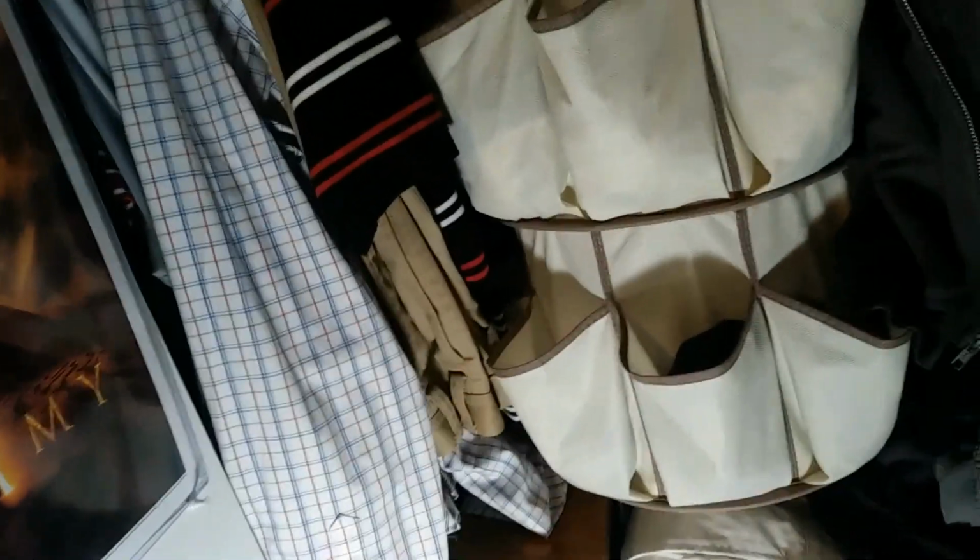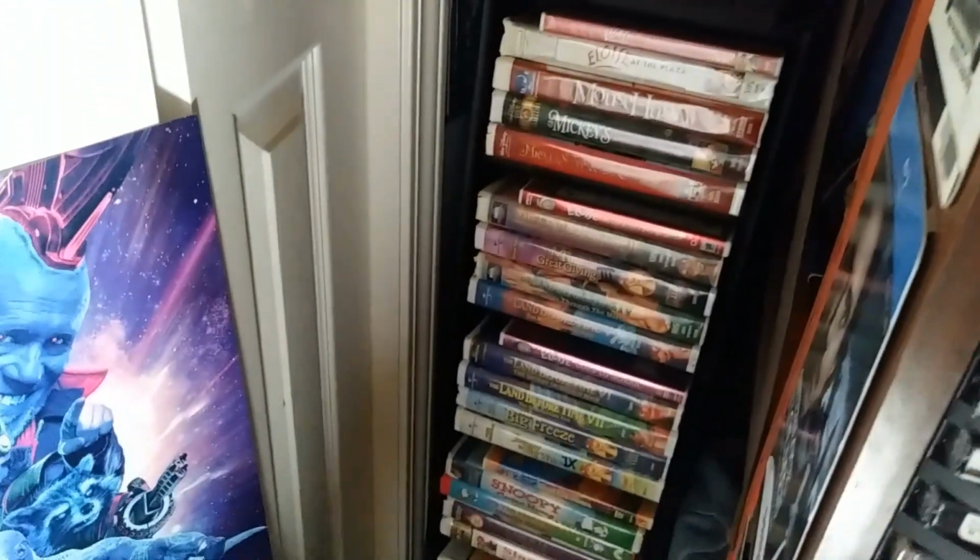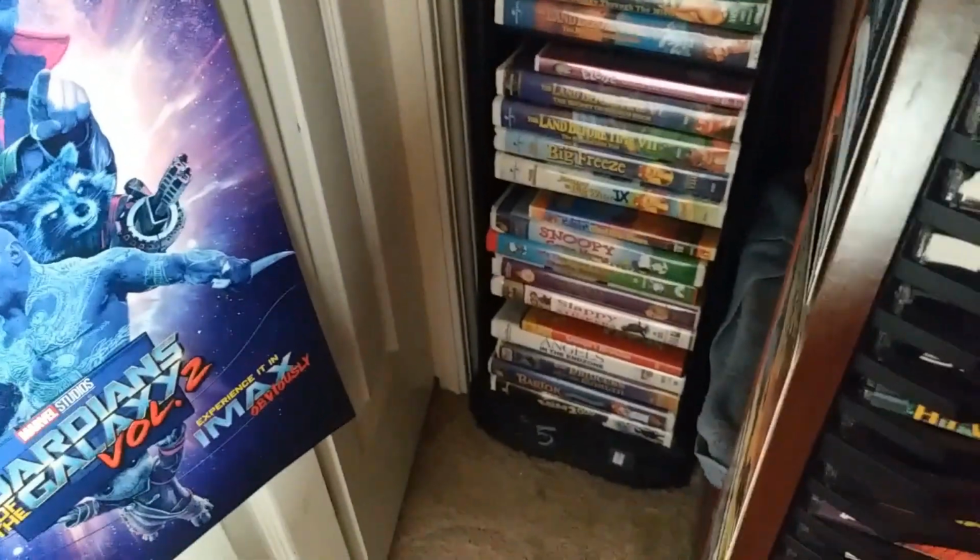Yes, in my closet. Yes, because I'm out of space. And then kind of behind here, we have some VHS. Mostly Marvel animated, and then we have some Land Before Time, Snoopy.